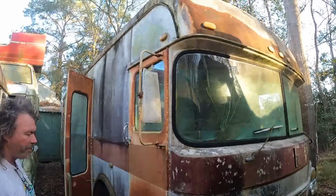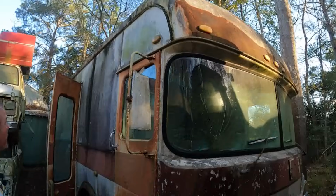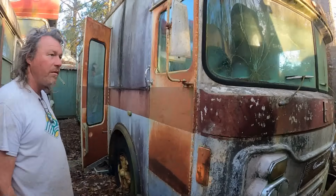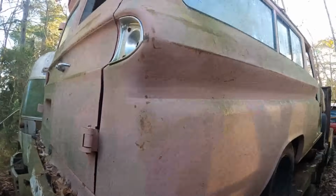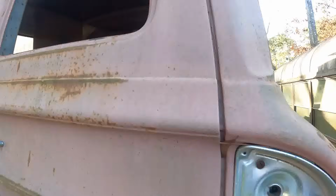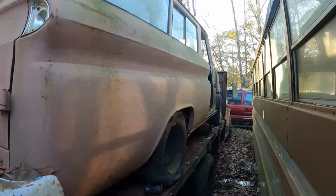It is interesting, the big high top on there and everything. Yeah, I can stand up in it and walk around. Oh yeah. I use it to store dashboards in when those come in. Wow. And you got another. Oh, this is a Suburban here. '64, '65, '66. Wow. The body actually looks decent on it from this angle.